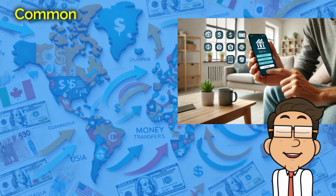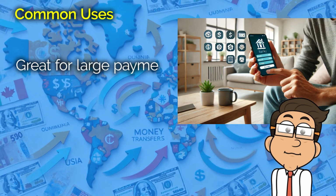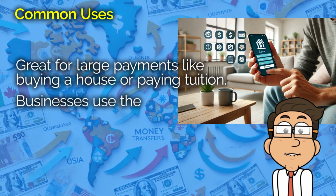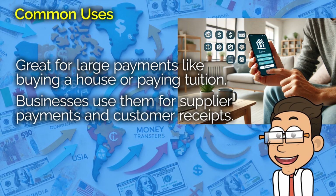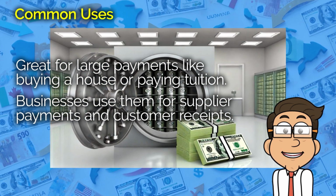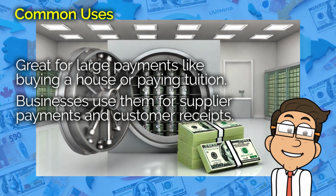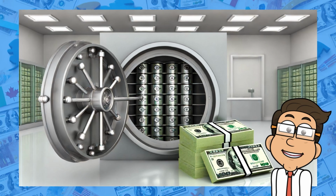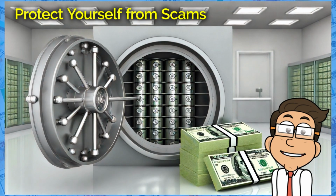So then, what are some common uses for wire transfers? They're often used for large payments, like buying a house, paying tuition fees, or sending money to family abroad. Businesses also use wire transfers to pay suppliers or receive payments from customers. If you're sending money to someone you know well and trust, a wire transfer can be a great option. But for transactions with people or companies you don't know as well, it might be safer to use a method that offers more protection, like a credit card or an escrow service.